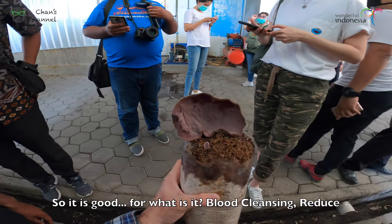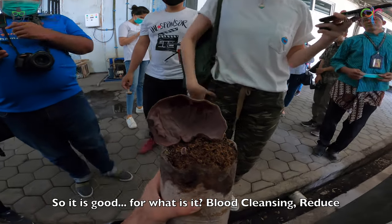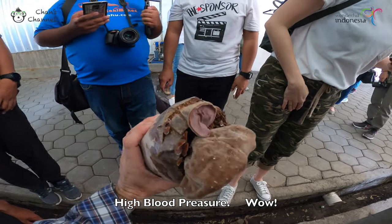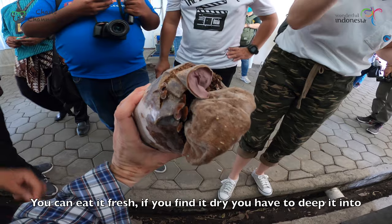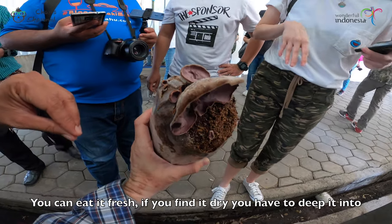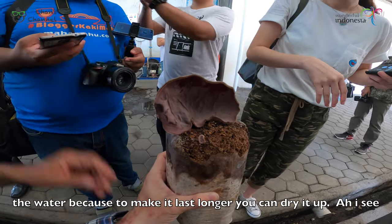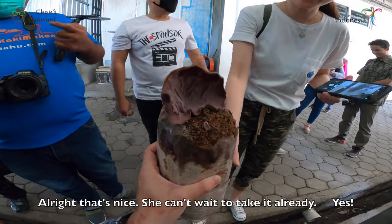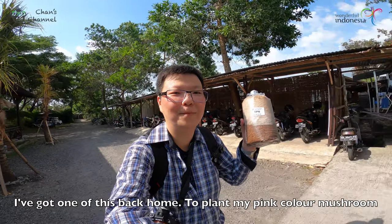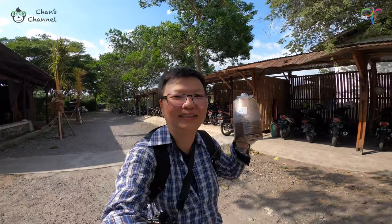So it is good for what type of thing is it? Blood cleansing. Reduce the high blood pressure. Wow. You can juice them. Nice. You can eat them fresh. If you found it dried, you have to dip it into the water. This kind of mushroom can last longer because you can dry them out. Oh, I see. Alright, that's nice. She can't wait to take it ready. Yes! I've got one of these back home to plant my pink color mushroom.